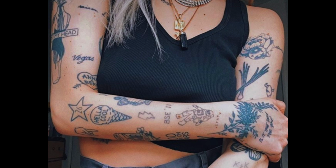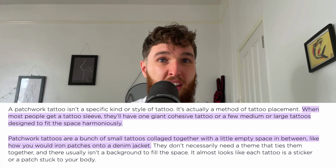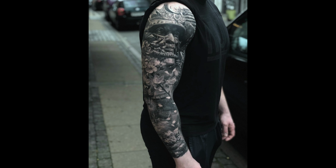If you're not sure what I mean when I say patchwork sleeve, basically patchwork sleeves are a bunch of smaller tattoos that are almost collaged together with small spaces in between them. This is opposed to having your classic sleeve, which doesn't really have gaps in it and ties all the tattoos together to create essentially one continuous flowing image.